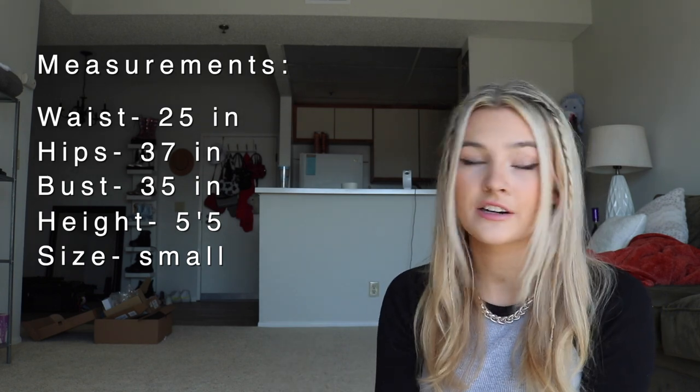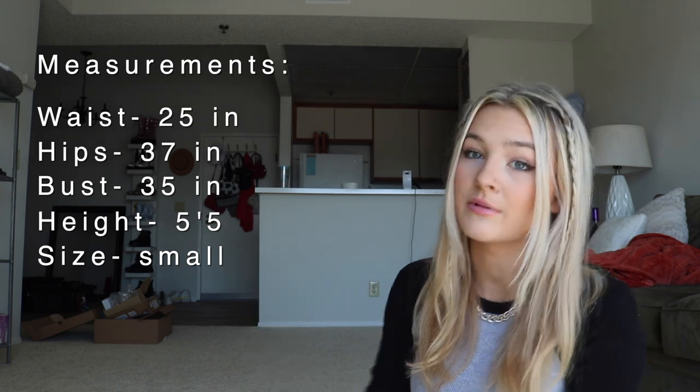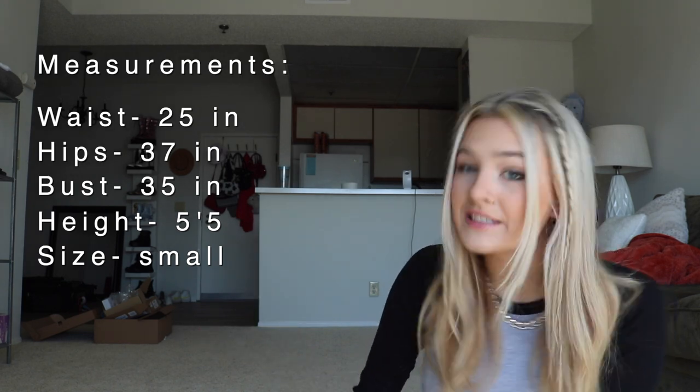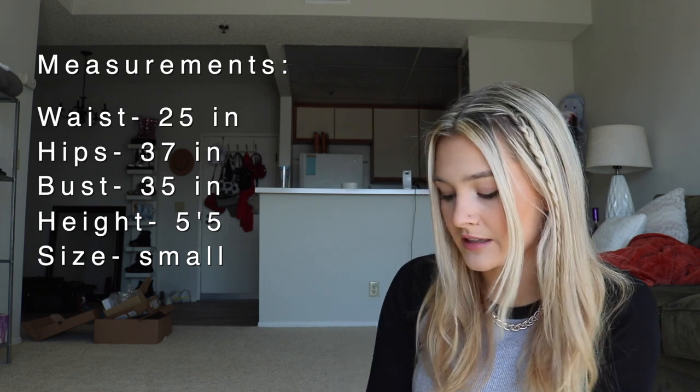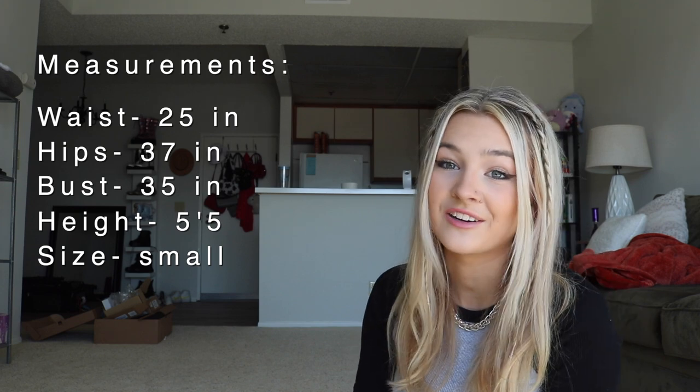Compared to last year's try on hauls, I have lost some weight, so I am back to smalls, and I was mediums last year. But I'm hoping to gain it back and get back into mediums, because it is healthy weight and I do need to gain it. So we'll see if now that I'm settled, I can do that.